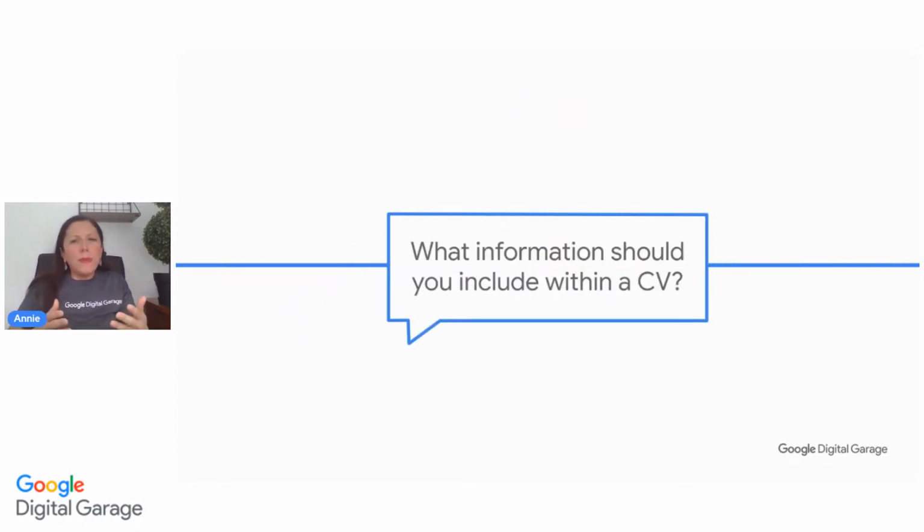So what information should we include in a CV? We've just identified three key elements, but what other pieces of information do you think we might want to include? Please do keep them coming into the chat.